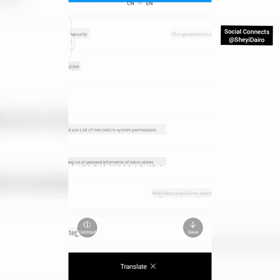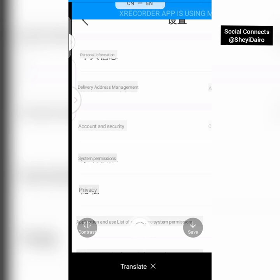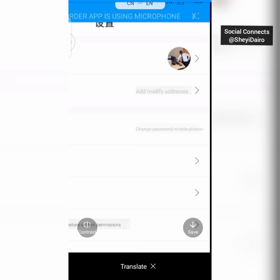The first one is personal information. Second one is delivery address management. Third one is account and security. And so what we need now is this second one, which is delivery address management. So add, modify addresses. So let's go back.